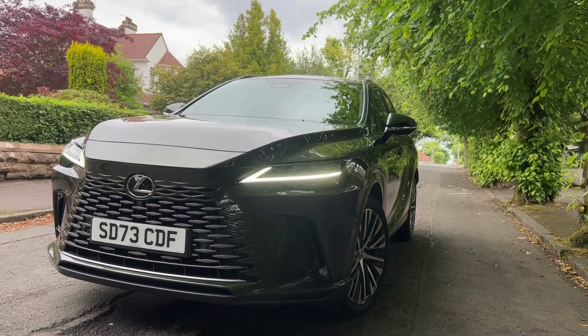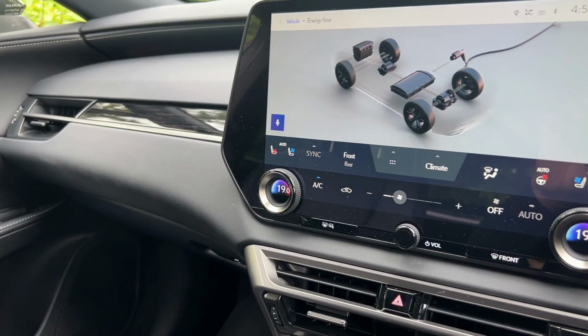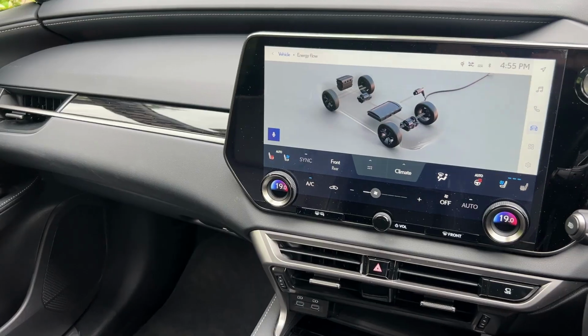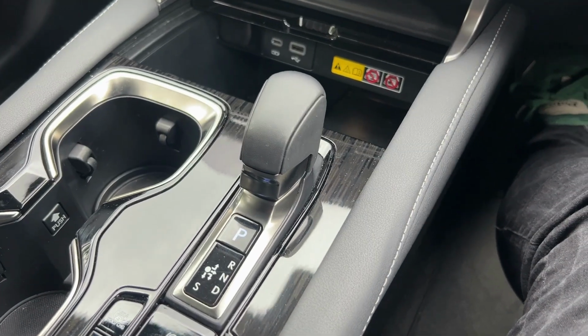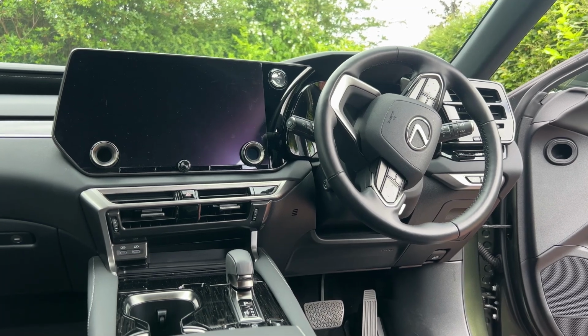The touchscreen is 14-inch. It's clear, it's fast, it's responsive. That's really positive. It's got a whole host of USB chargers, A and C, and wireless Apple CarPlay. I believe it's wired for Android Auto, but I don't have an Android phone to test that out. And we've got a clear heads-up display.